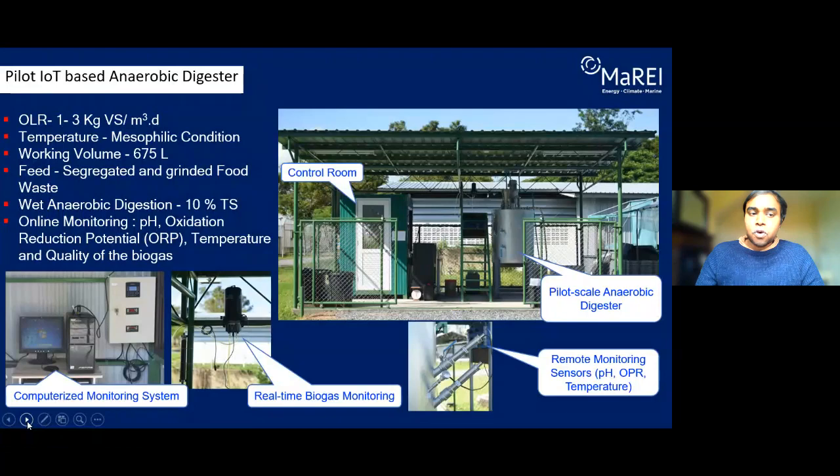The feed that was used was food waste generated by the AIT community. It was segregated and ground to a particle size less than 6 mm. The process parameters that were monitored were pH, temperature, oxidation reduction potential, and the quality of the biogas produced. So you can see in the pilot digester that there are three probes embedded into the anaerobic digester, that is the pH, temperature, and ORP probes, which are in turn connected to the main server with the help of a programmable logic controller, or PLC. And the real-time data can be accessed using TeamViewer software.